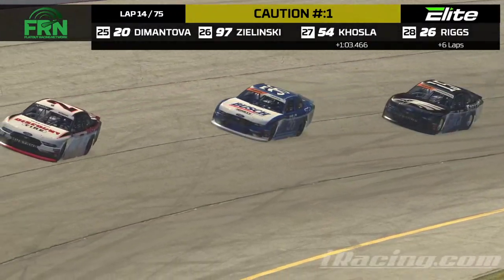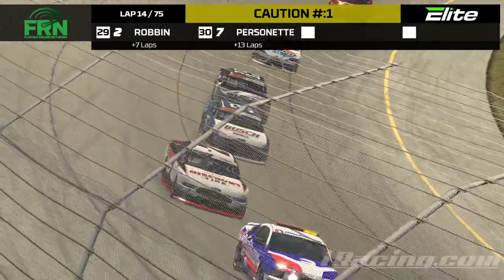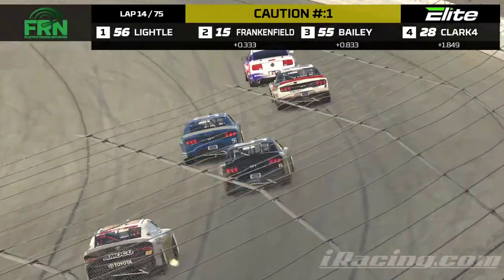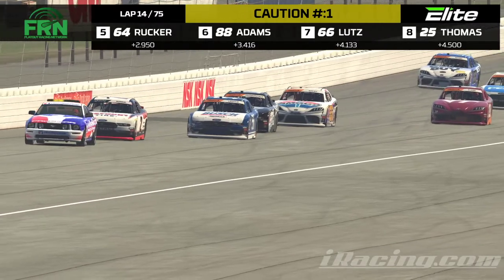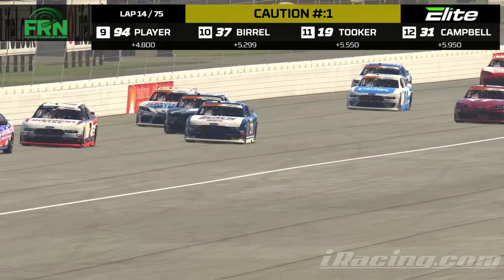And it's going to be interesting. It's going to be teammates on the front row. Now, you've got the experience here at Michigan. Which line, if you're Tate Lytle, do you want to take, inside or outside on this restart? I'm going to take inside. And that's just because it's early. This track does change throughout the race. For now, on this first restart of the race, I'm going to take the inside.